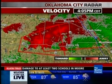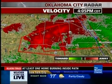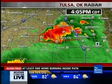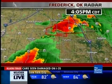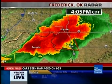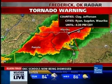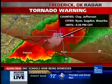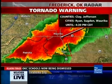Also another cell off to the south of that, well off to the south, another tornado warning on that cell, and we can take a look at that. That is pretty far off to the south into the west and southwestern Oklahoma, and this tornado warning in effect possibly affecting Waurika there, as well as Ryan and Sugden, and that is in Clay and Jefferson counties. That is moving towards Route 81.